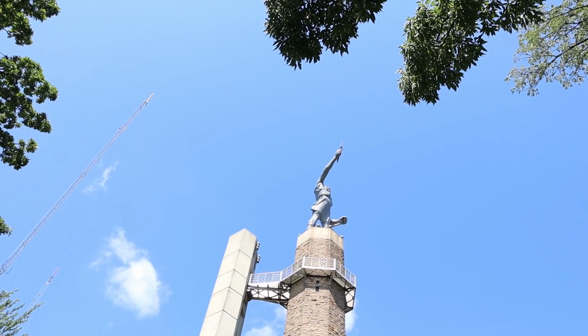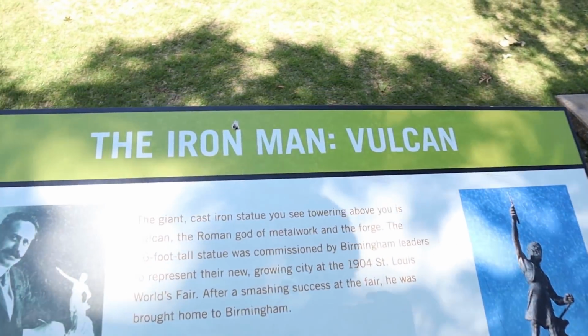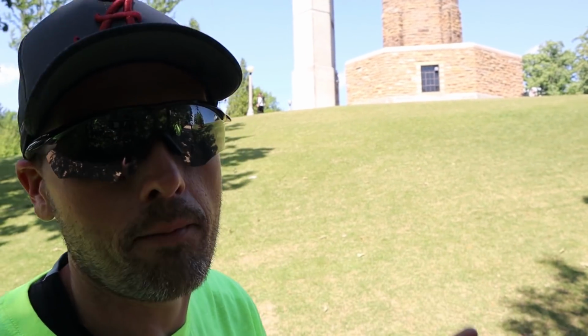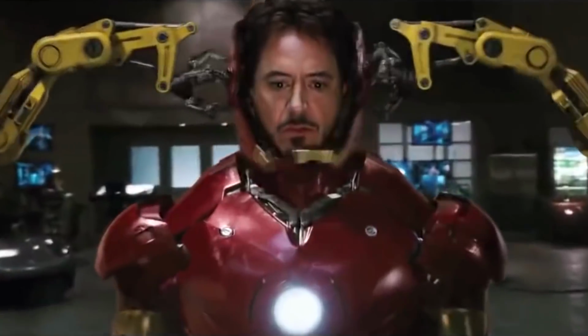All right, now we can go back to the Vulcan. I meant to tell that in my last episode and I forgot. The largest cast iron statue in the entire world. The Iron Man. If you watched my video like two videos back about Iron Man, you know I like Iron Man, but this is a completely different Iron Man than that one.